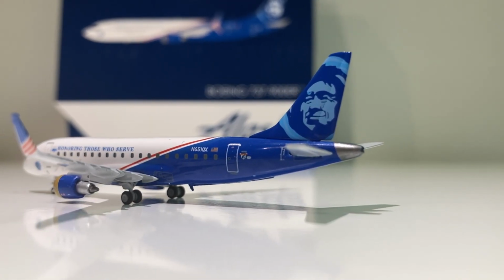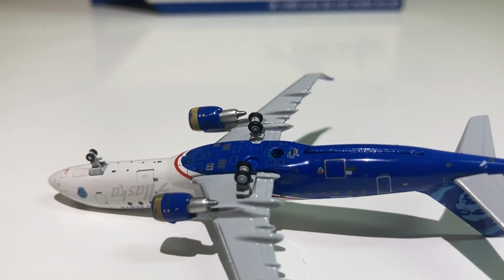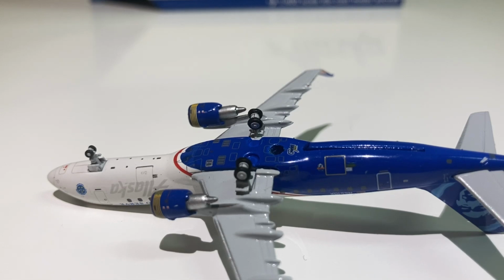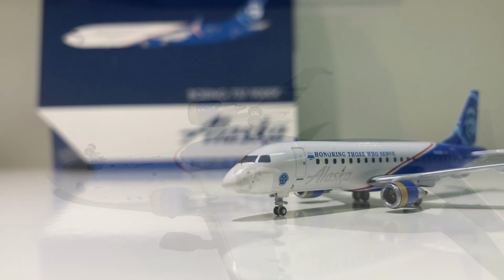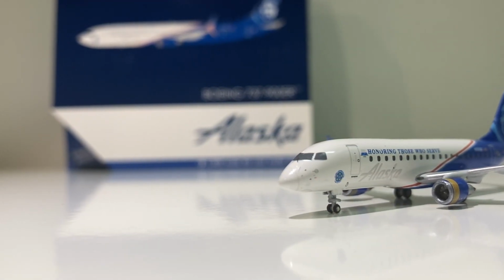Now, what really surprised me is the amount of detail on the underside of the aircraft. Gemini Jets really did a good job, and I have a few other regionals by Gemini Jets, and I have to say that's where they excel. The small models, the regional ones, that's where they're usually very, very good and better than any other model airplane company. Just amazing mold, and I have to give it a 9 out of 10, taking off 1 point for the wings because that really isn't that good.